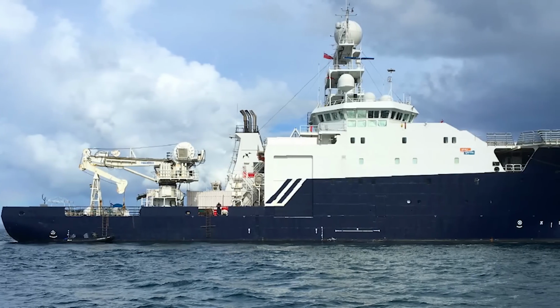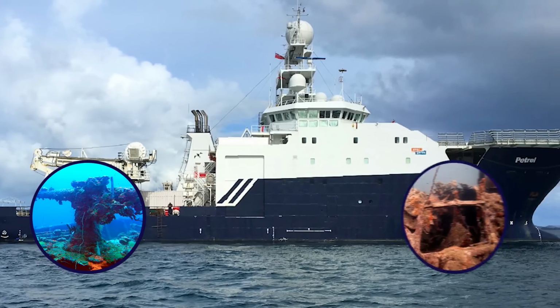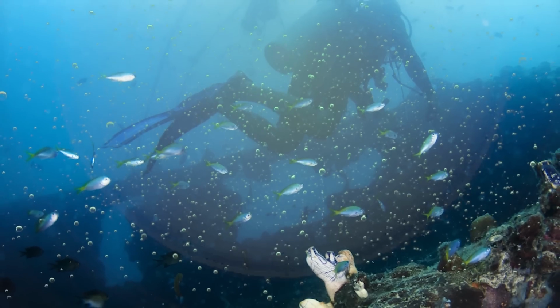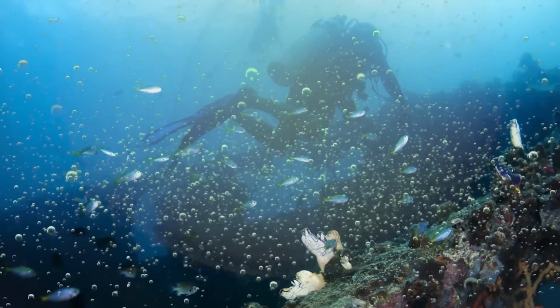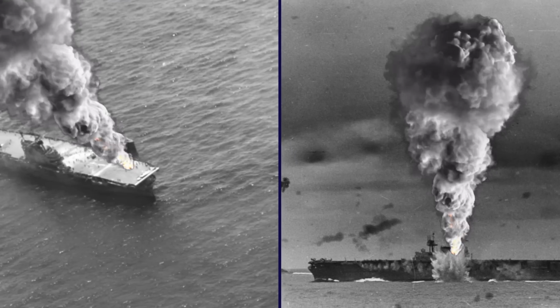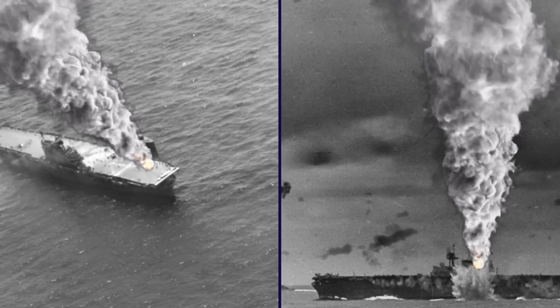Images captured by the RV Petrel show intact wiring on the vessel's anti-aircraft guns and an aircraft tug that's neatly parked on its deck as if nothing had happened. The Hornet is so untouched that you can even read the manufacturer's name on its side with ease. Although deep underwater, the USS Hornet gives us an amazing insight into the valiant efforts of the U.S. Navy during the Battle of Santa Cruz Island and more.